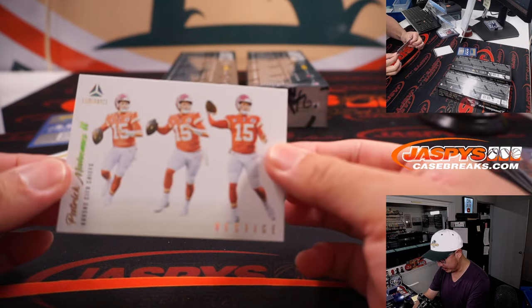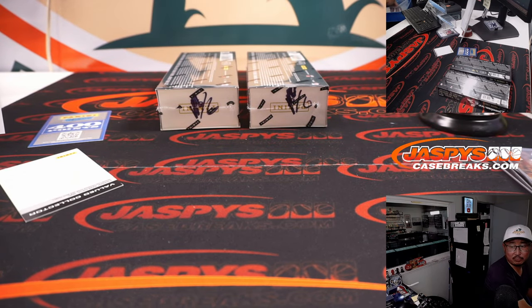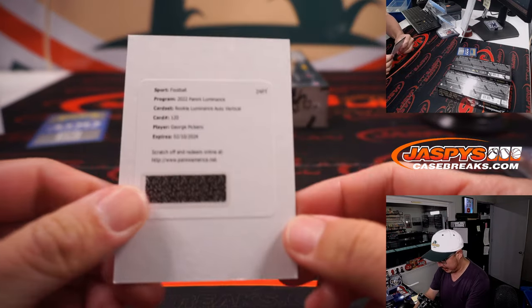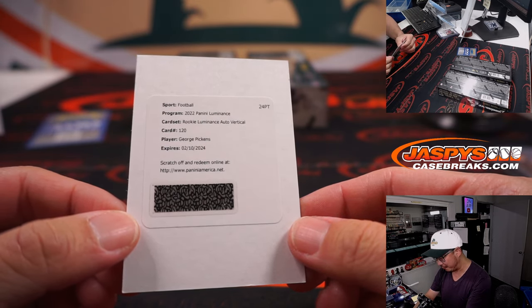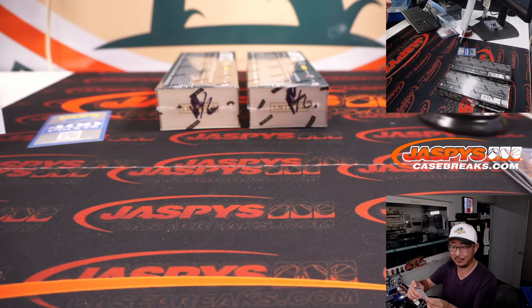And there is my homies, Patrick Mahomes. All right, Oliver's guessing Nico Collins. Rex guessing Najee. And both of you are wrong. It's George Pickens. It's a rookie Luminance autograph vertical. So two Pickens autos in the boxes for Chris Butler. Congrats.